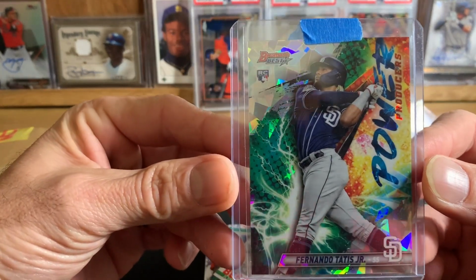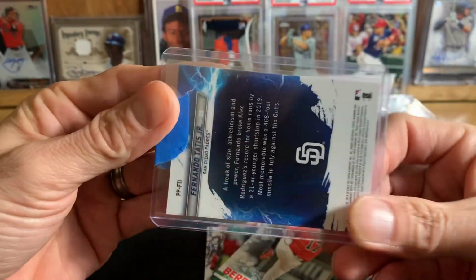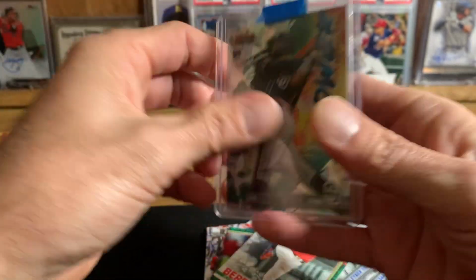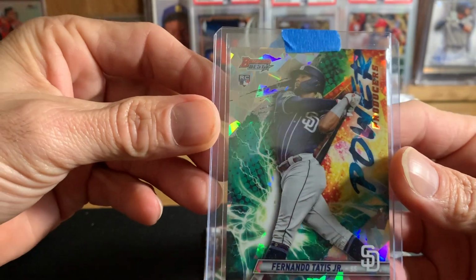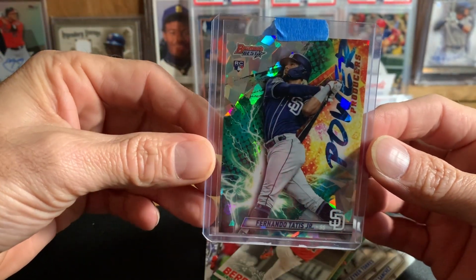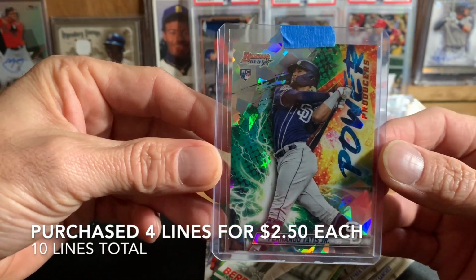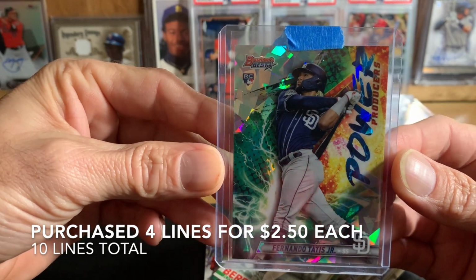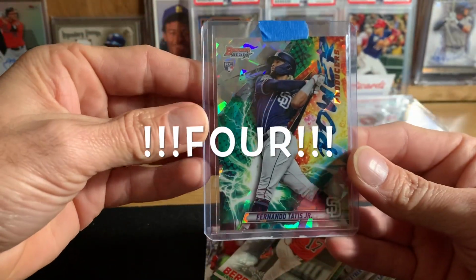It's a Bowman's Best Atomic from the Power Producers insert, and I don't believe that atomics are numbered, which is pretty typical. But man, look at that shine! Some awesome shine. So great card. I won this in an OG style raffle, which means, I think I'll put the price up here, but I want to say it was like $4.50 per spot, 10 spots. I want to say I bought 1 or 2 spots, and then my number ended up coming up on top.